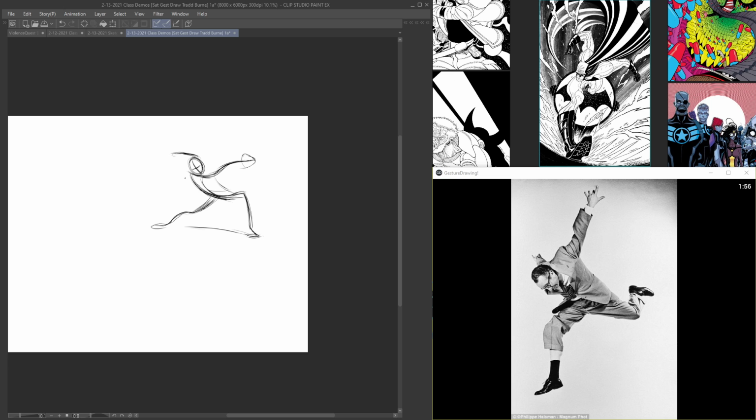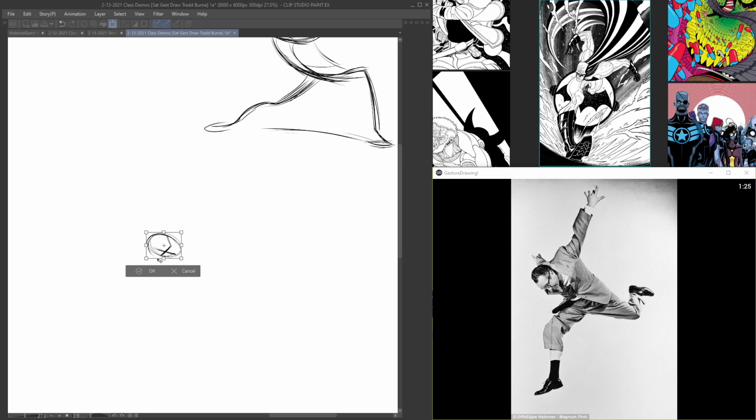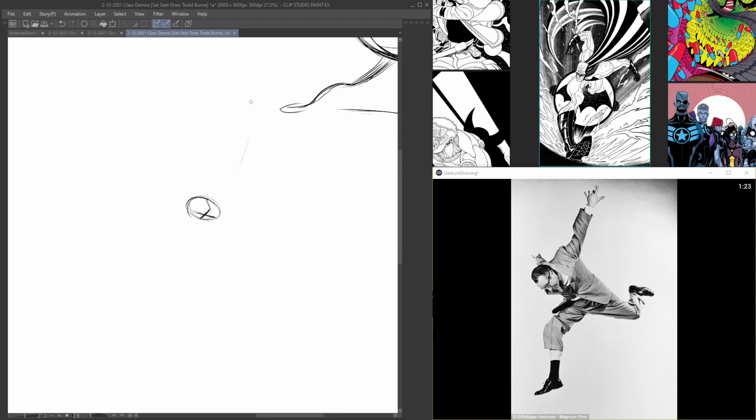Okay, so that's a really playing it safe figure. But this is just warm up, so this is okay. So one of the first things I'm doing is I want to establish some head direction on this little quick, simple egg shape I made. Like what direction his eyes are facing, and also it doesn't have to be perfect. So this is just a 2-minute sketch. But let's see here, what I do with this.